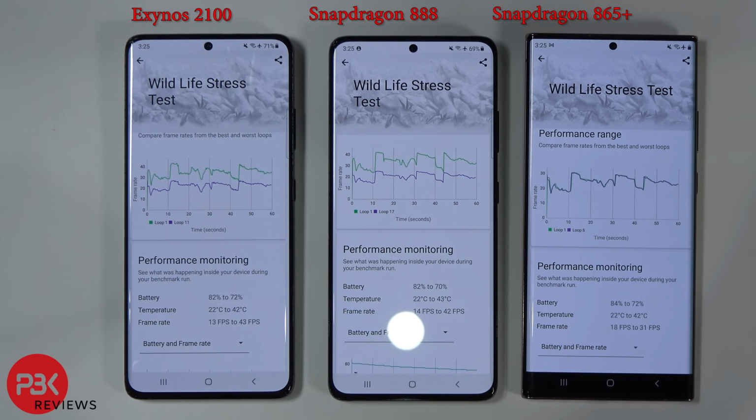As far as frame rates go, for the Exynos it was 13 frames per second to 43 frames per second. For the Snapdragon 888 it was 14 frames per second to 42 frames per second. And on the Snapdragon 865 Plus was 18 frames per second to 31 frames per second.